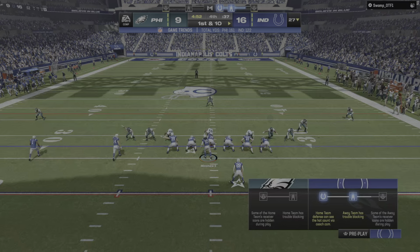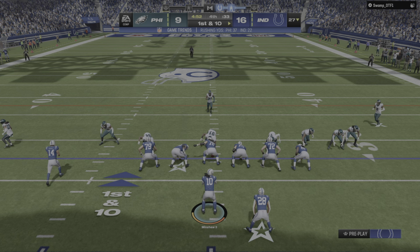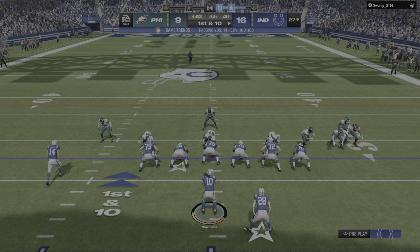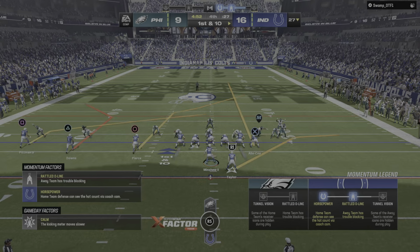The Colts come to the line ready to start their next drive. They've been rolling the last couple of drives, each ending in touchdowns. So this game is flipped. They were down. Now they're up with the football. We'll see how they handle it.